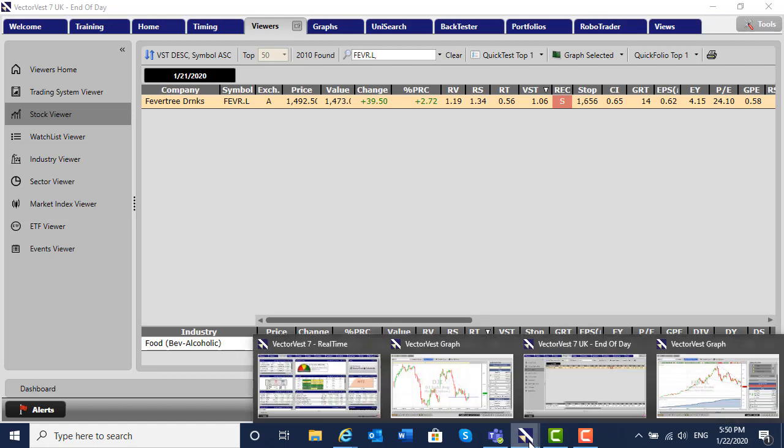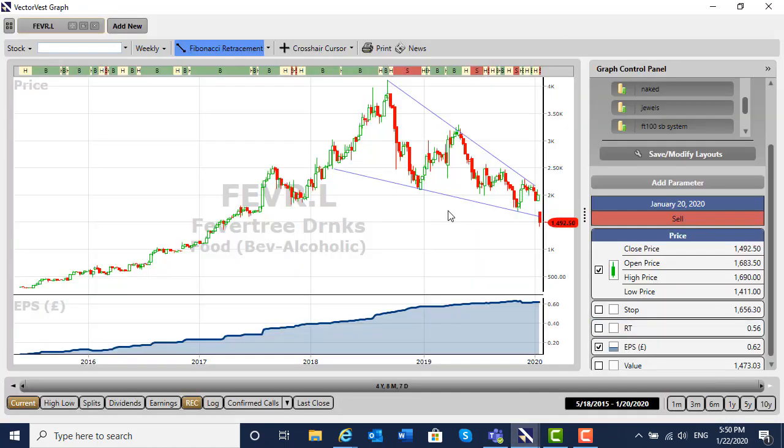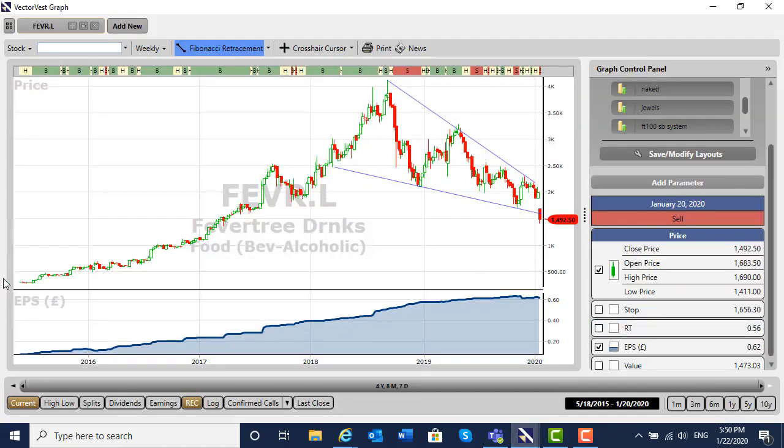So let's just have a look at the chart. I pulled up a 5-year chart of the share, and this is the great run, and many VectorVest customers had a wonderful run. I didn't get this bit, but I got this bit up to here until the VectorVest sell signal, which occurred around the £35 level, and it's trended down so far, but it has pulled back in what technicians would refer to as a falling wedge. Now that falling wedge is invariably a bullish pattern, and this is what attracted my attention to it some weeks ago.